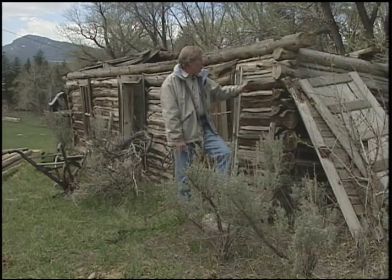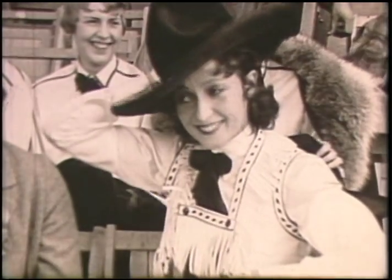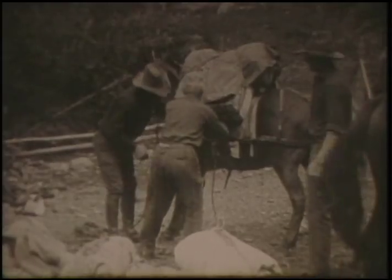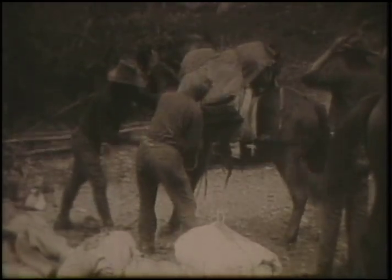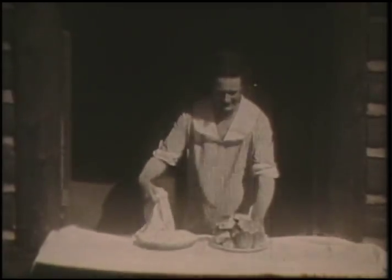This is the original homestead cabin on the OTO. It was built in the 1880s. The OTO was a thriving dude ranch from 1912 to 1932. Dick and Dora Randall operated it. Dick was a Montana cowboy and experienced backcountry guide. Dora was famous for her hospitality and for her cooking.